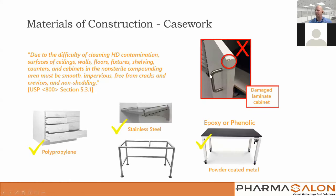That's a shedding surface. So I would tell you that this is probably not, by definition, USP compliant. USP 795, yes, but USP 800 and 797, the answer is no, it is not. So what are those accepted materials? You can do polypropylene. I'm not a fan of drawers either, but polypropylene, it's very expensive.